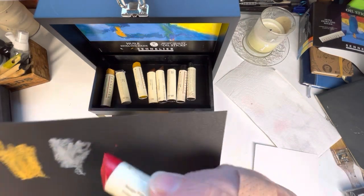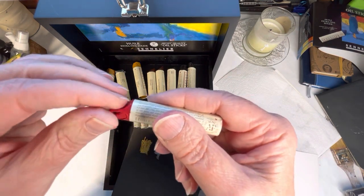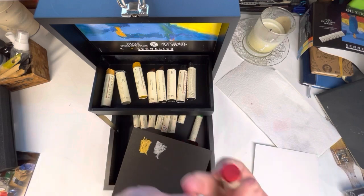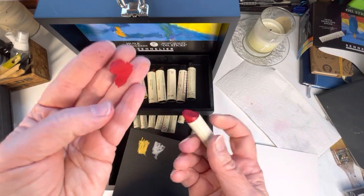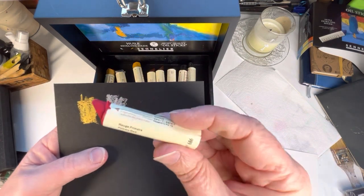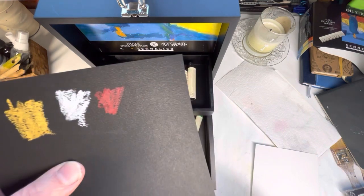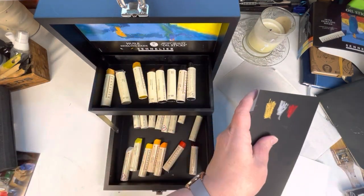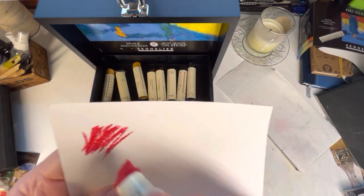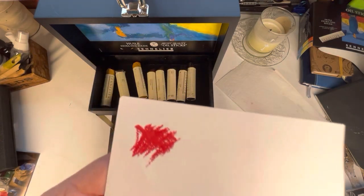Let's see what one of the reds looks like. Oh, this one still has the skin on it. So they say you gotta peel the skin off the top. That's what the skin looks like. Here's the, which one is this? This is primary red. There it is on the black. Here's the primary red on the white. Wow. Isn't that rich? Wow.